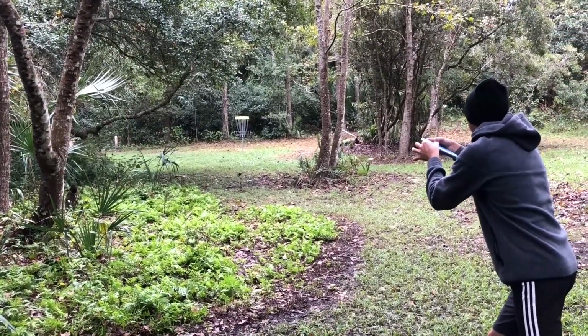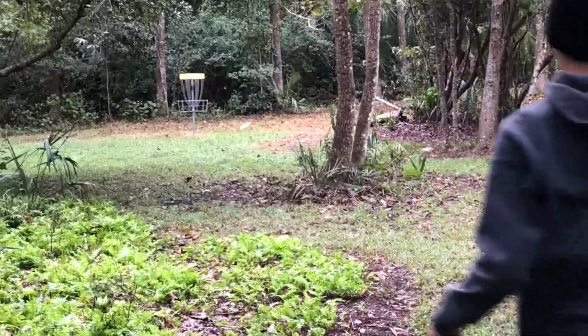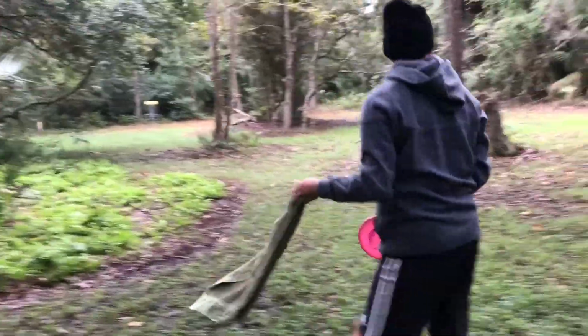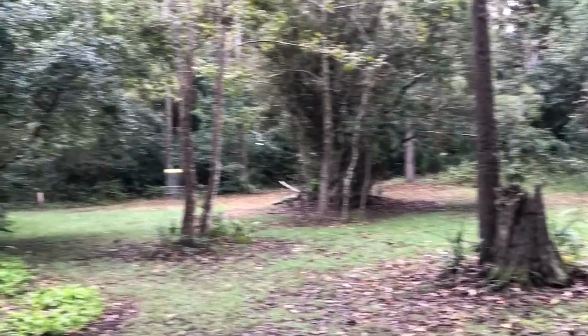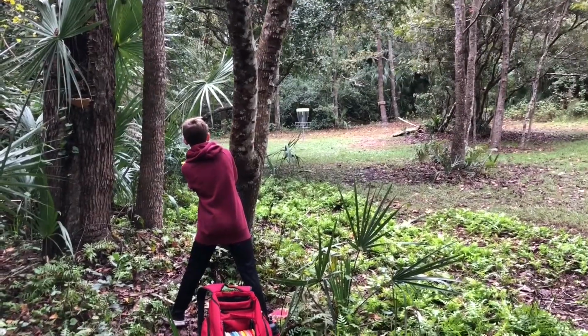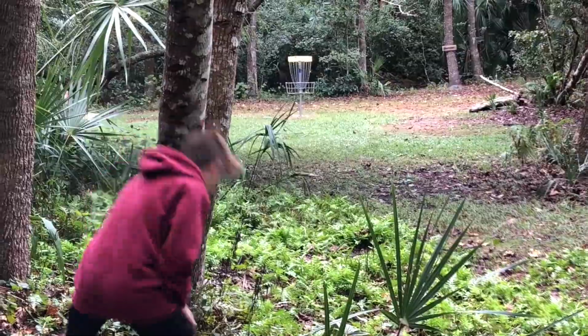Connor with a bad upshot. I'm trying to give this a run. Birdie on this hole is amazing. Feels a lot like a par 4 almost, because of just the difficulty to get into circle 1 here. Here's Graham. Definitely running it. Close. Very, very close. Connor just needs to put that one close and take his bogey, which he will.